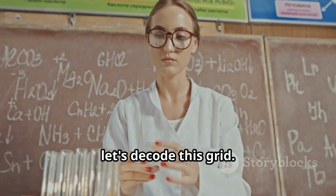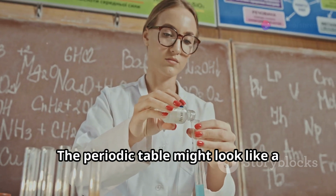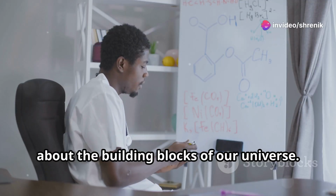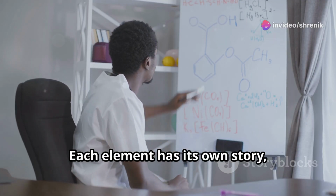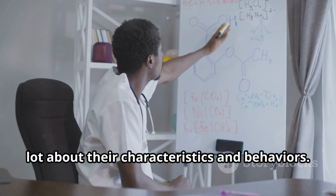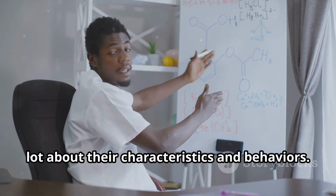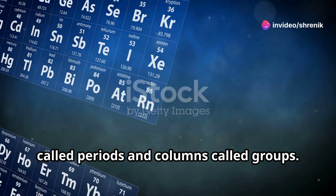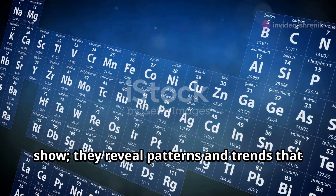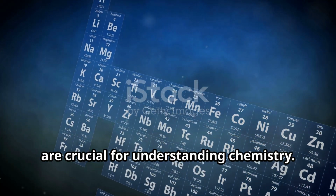Now let's decode this grid. The periodic table might look like a simple chart, but it's a treasure trove of information about the building blocks of our universe. Each element has its own story, and the way they are arranged tells us a lot about their characteristics and behaviors. The periodic table is arranged in rows called periods and columns called groups. These rows and columns are not just for show. They reveal patterns and trends that are crucial for understanding chemistry.